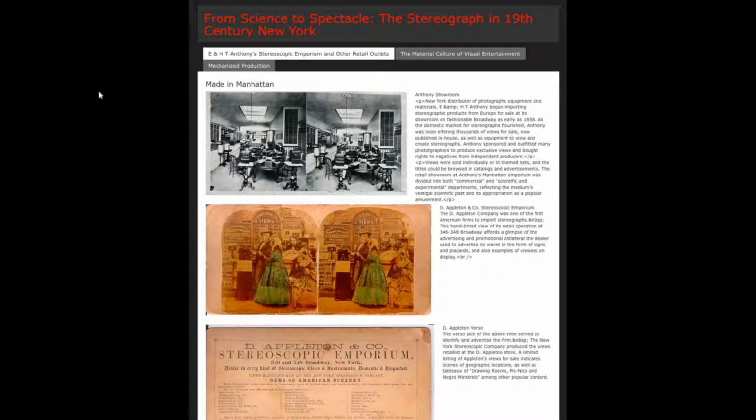So the very first iteration of this 19th century New York material culture course was with this Omeka project that you can see here. One of the students worked on stereo views, and it was really a mixture of trying to use this especially early form of Omeka, which was a somewhat straitjacketed form.